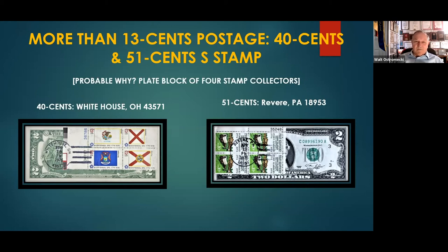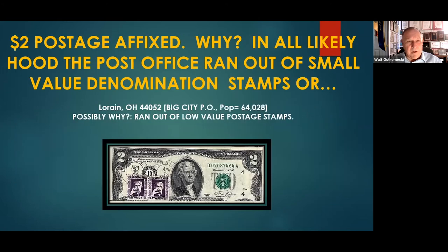Now, why were these done? Well, most likely we figure that plate box collectors that collect their plate box with the numbers on it put these on twos. Stamp people didn't really accept the $2 note, but they, in all probability, canceled them.